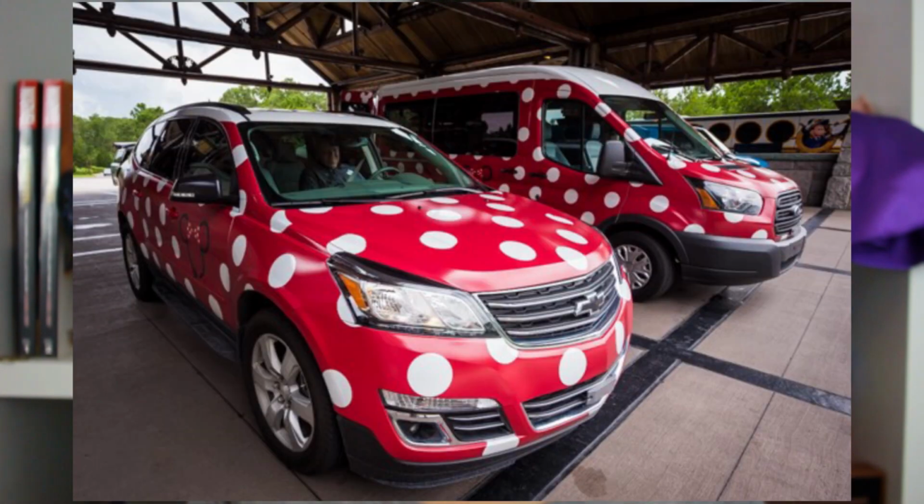You can spot them a mile away. They literally look like Minnie Mouse. They're red minivans with white polka dots on them. Kind of cute. And so that's another option, owned by Disney. Flat rate, so at least you know what you're going to pay every single time. And then of course I have on here Uber, Lyft, cab.